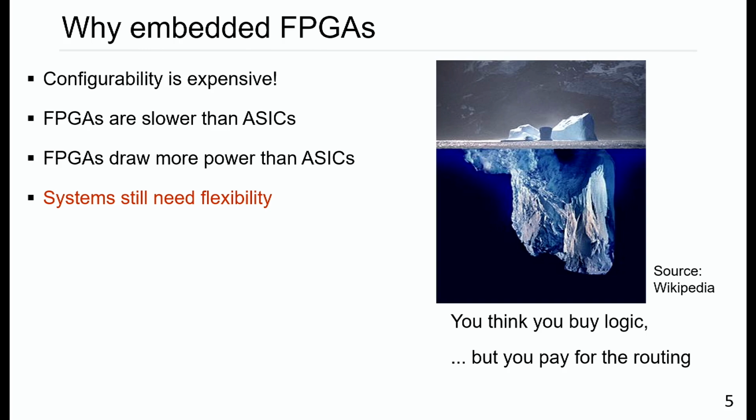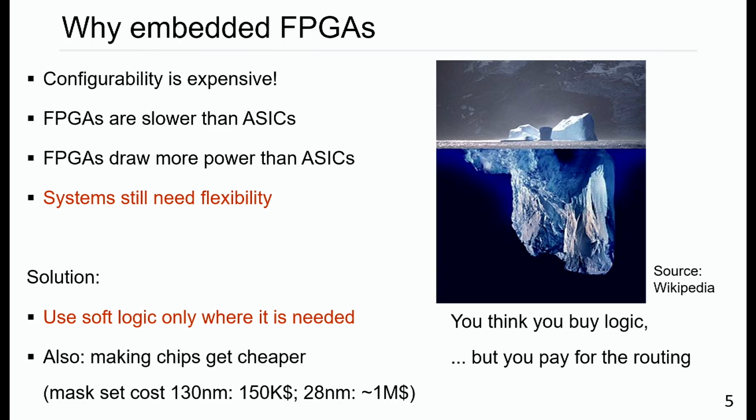Also, it's much slower than ASICs. It draws more power. But somehow we will not get away from FPGAs because there are parts in our system that need the flexibility. So what can we do about it? Well, we just make reconfigurable the stuff that actually needs it. Meaning, if you have a memory controller in your system, make it hardened if you can. If you need a CPU, make it hardened.